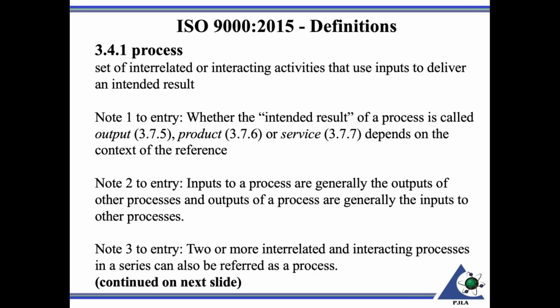So what is a process? Well, a uniform definition of that is a set of interrelated interacting activities that use inputs to deliver an intended result. So it's a way of getting outputs from inputs. That intended result could be an output, a product, or a service. But in reference material production, that would probably be a product and or some output from it, some behavior from it.